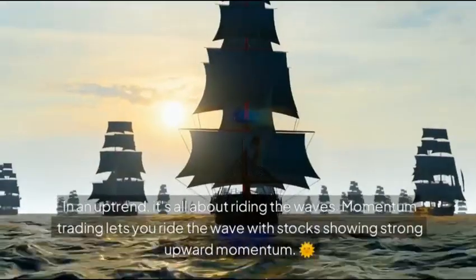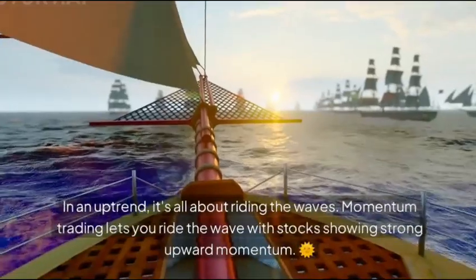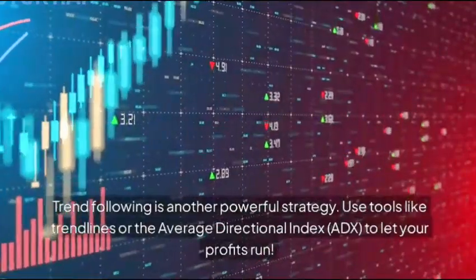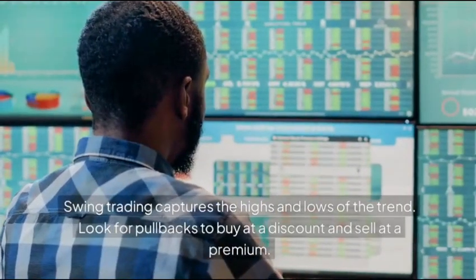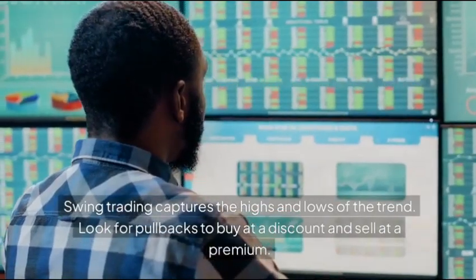In an uptrend, it's all about riding the waves. Momentum trading lets you ride the wave with stocks showing strong upward momentum. Trend following is another powerful strategy. Use tools like trend lines or the average directional index, ADX, to let your profits run. Swing trading captures the highs and lows of the trend. Look for pullbacks to buy at a discount and sell at a premium.